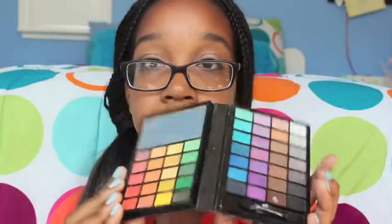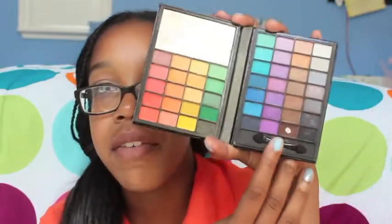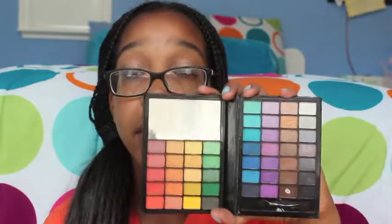Okay, so this is the other e.l.f. palette I have. It's the Little Black Beauty Book Night Edition, and I am in love with this. It's got every color you could ever need. As you can see, I've hit pan on this dark brown because I use it all the time. I really like this palette.